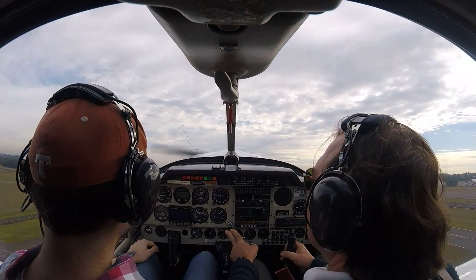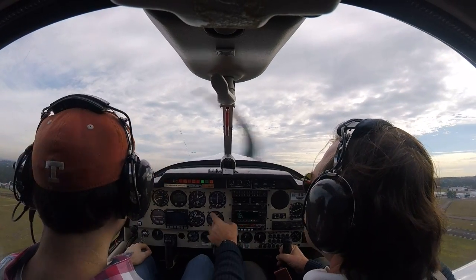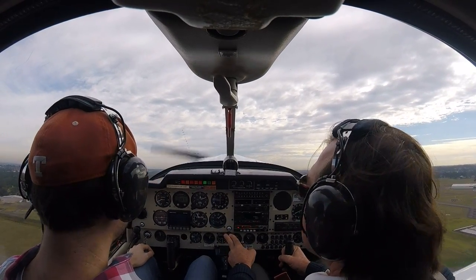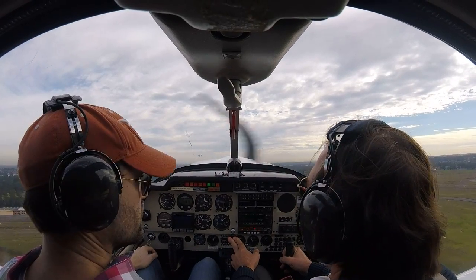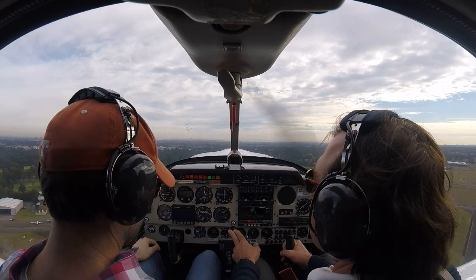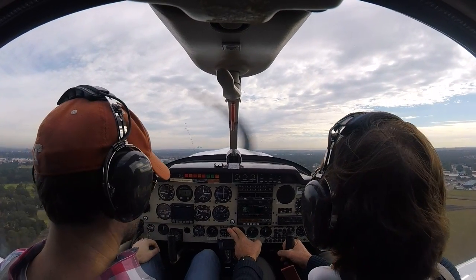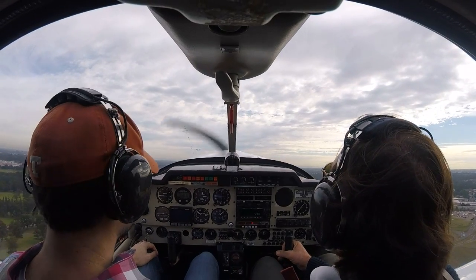See the angle when climbing? Yeah, it's higher. 200 feet. Yep, spinner on the horizon. Okay, and let it accelerate. 75 knots. That's up. And now we can set up the climb attitude and improve it.